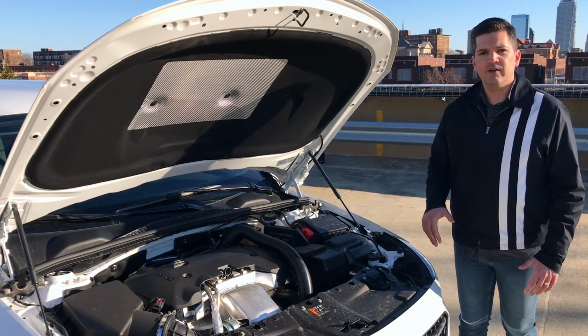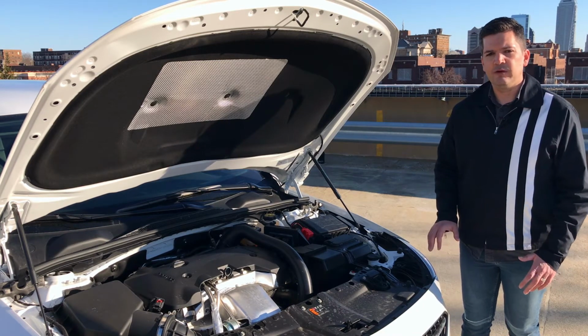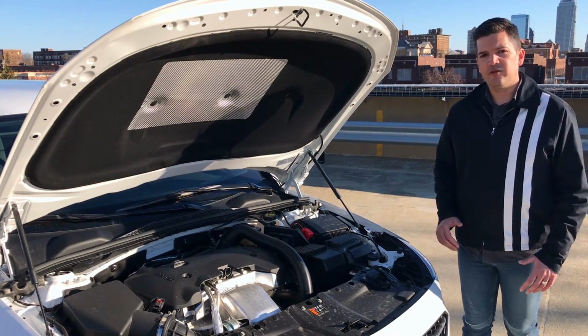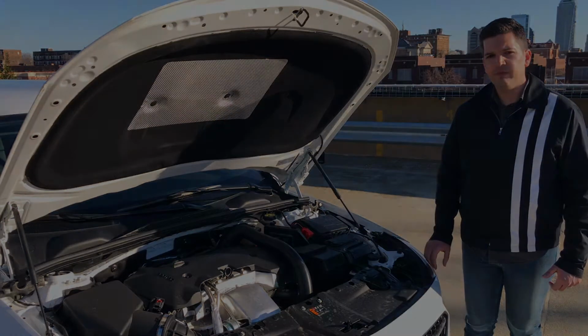You put your foot on the brake at a stop sign, the engine pauses, you lift off the brake, and the engine comes back on. It's really not been much of a problem, and it does really help that fuel economy. So you've got a mid-sized car, all-wheel drive, 29 miles per gallon highway. Pretty good deal all the way around.